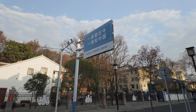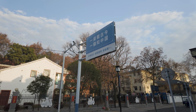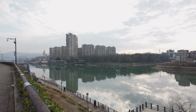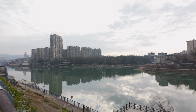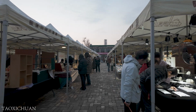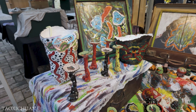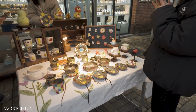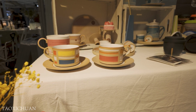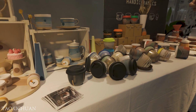A piece of porcelain holds history, and this town represents China. Welcome everyone to Jingdezhen. In January, my boyfriend and I braved the chilly weather in Jingdezhen. It wasn't too crowded, probably because half the town was closed for the Spring Festival.